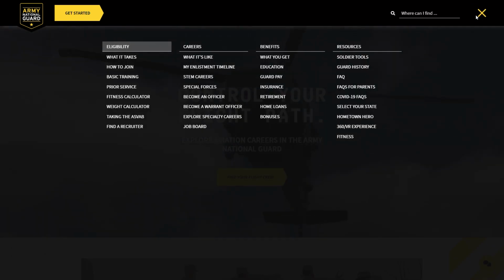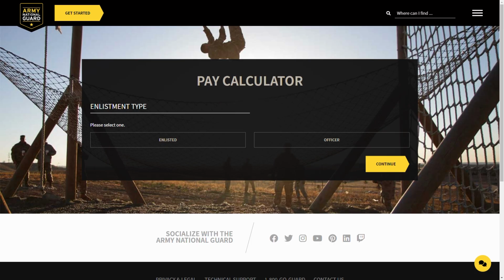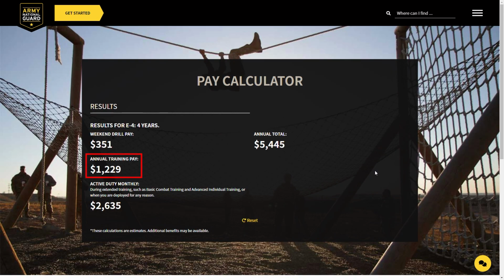This opens a menu with a whole list of informative options. Under the Benefits tab, click on Guard Pay. This opens the pay calculator. Most of you will click on Enlisted, then click Continue. Here you will select your rank and then your time in service. We will do an E4 with 4 years time in service, and there you have your calculations. It shows your drill, annual training, and active duty pays, along with a minimal annual pay amount.